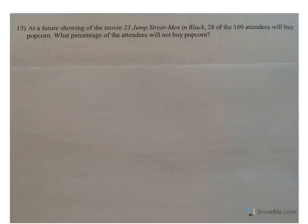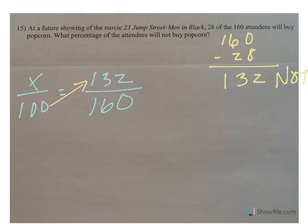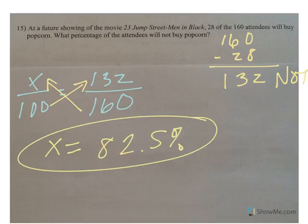15. At a future showing of the movie 23 Jump Street, Men in Black, 28 of the 160 attendees will buy popcorn. What percent will not? Well, you can do this problem really two different ways. But if I have 160 people and 28 are buying popcorn, that means 132 are not buying popcorn. So what percent is the 132 out of 160? We cross multiply, and I get an answer of 82.5% are not buying popcorn.